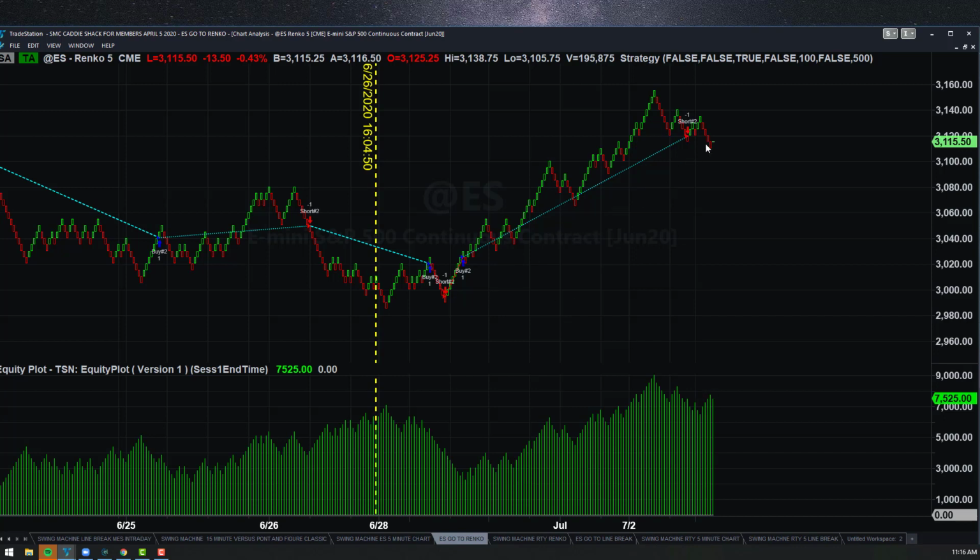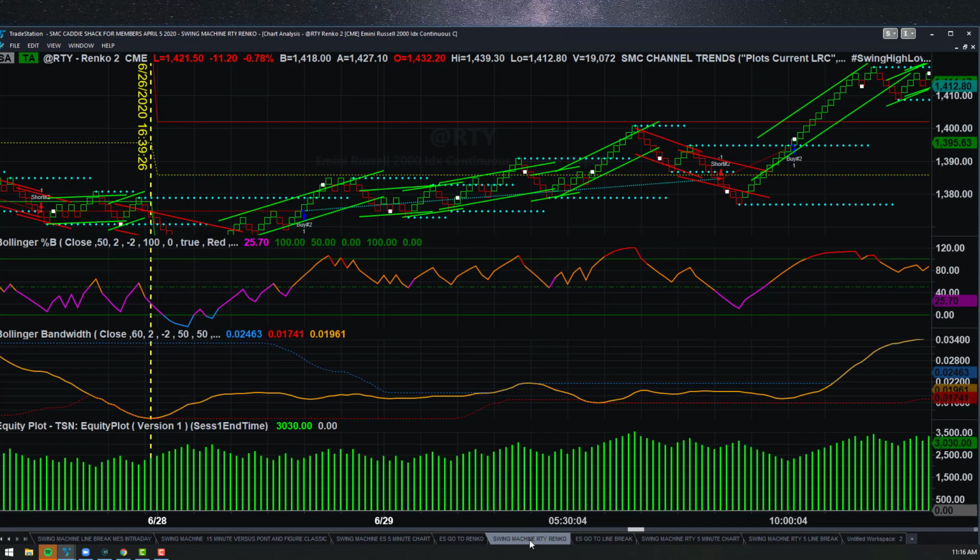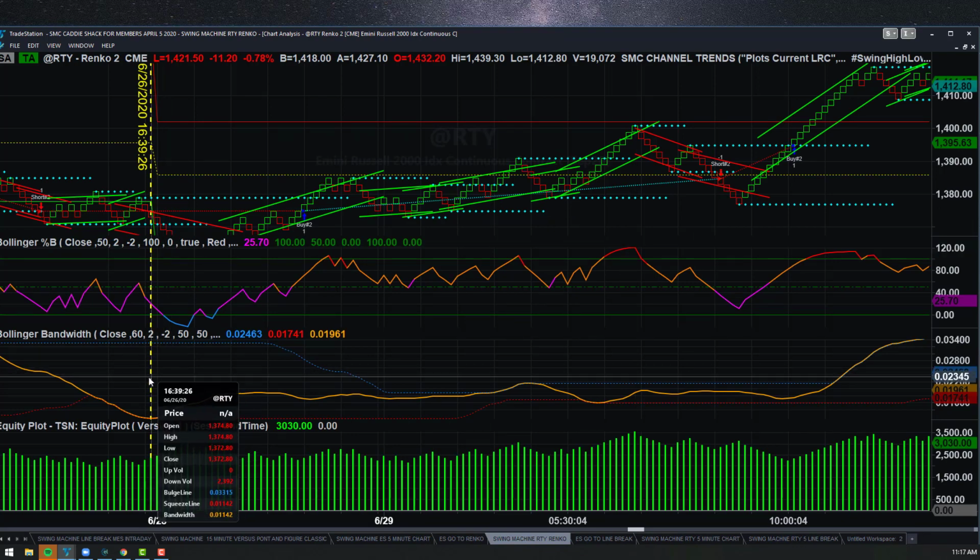And much of the week, it was just long, all week. The other market that we ran, now this is pretty cool. This is the Russell. This is also the beginning of the week. Now look at this equity curve.